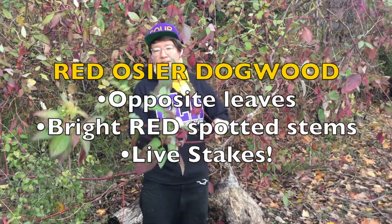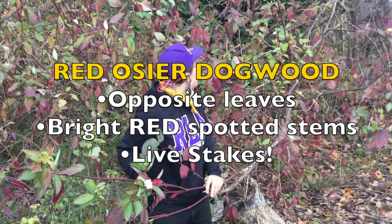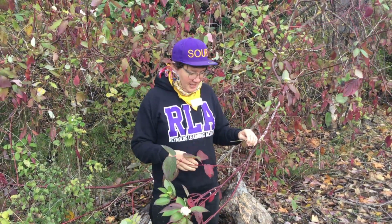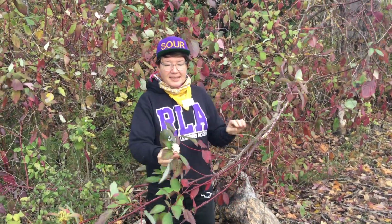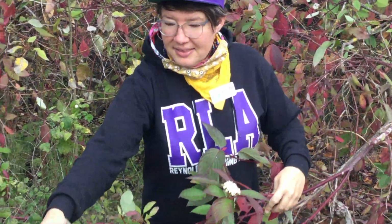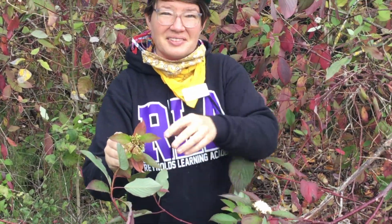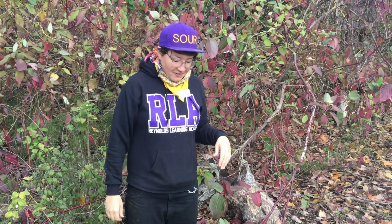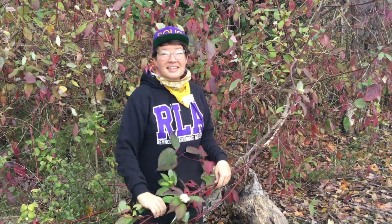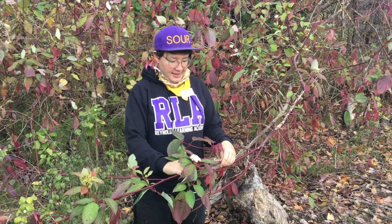I'm here with another native shrub. This is red osier dogwood. Red osier dogwood is a shrub. You can tell it grows less than 12 feet, but it can grow to be a pretty strong shrub. This guy is important. It has flowers for pollinators, and those flowers are going to turn into little berries. This shrub loves growing around here because it loves water. You can identify it in the winter by its red stem with little white dots. This is a plant you can do live staking with, and if you ever want to know about live staking, we can talk about it later.